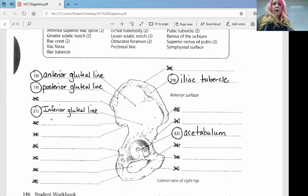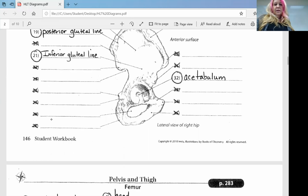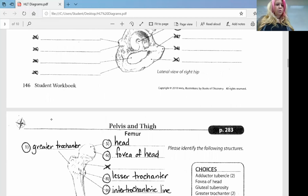And I am moving on. Unmute if you need me to stop it all. Next diagram, we're coming to the femur.